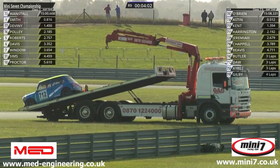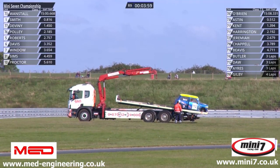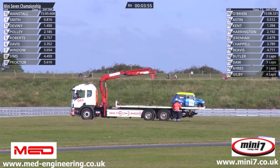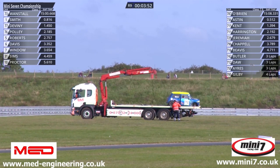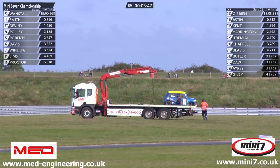And that is Greg Dawes' car. You get a couple more minis on there, can you? 3? Absolutely 3 on there? Dwarfed by the flatbed. It's like something from the Italian Job hanging out the back. Nice. Do one of those myself. How handy is that?